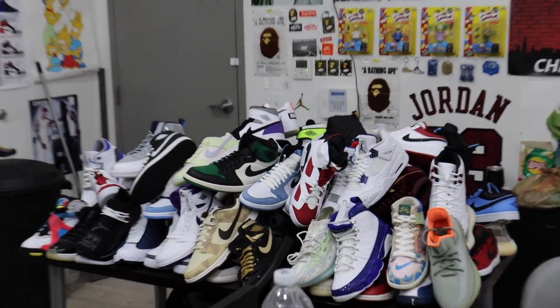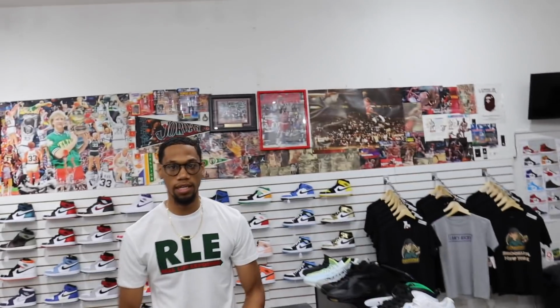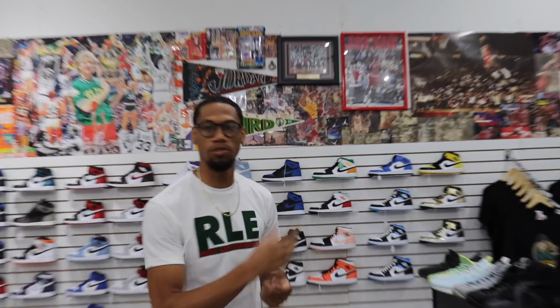I know it still looks like a lot of shoes, but it was much higher than that, so we definitely knocked out a lot. So imagine all these shoes right here that you guys see on the floor on that table. So yeah, you guys can just imagine that. Did you show them the back of the stock room yet? No, so we'll show them that next.